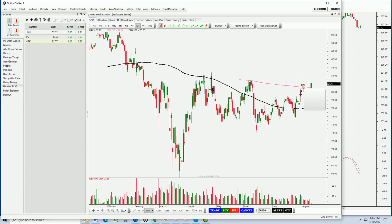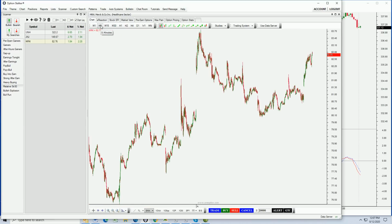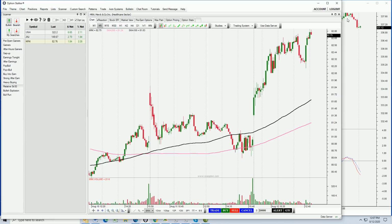It's moved through this tiny little horizontal resistance level. It actually is through. It's not quite through this level right here, but it looks pretty good. I think if you wanted to be long MRK, Merck, that could work. And look, down, down, down with the market, stock bouncing through the high of the day. I think Merck could have some legs.